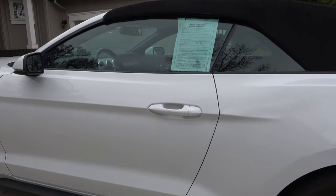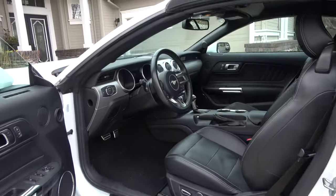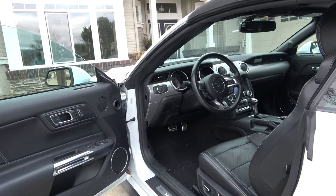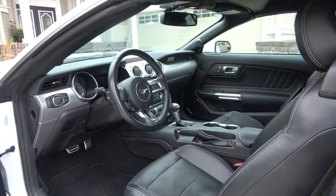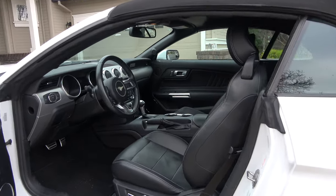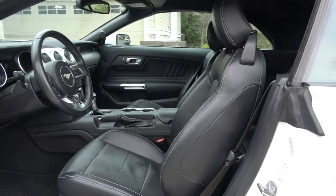The exterior color is known as Oxford White, featuring a full ebony leather interior. You also have silver trim across the doors and the dash. Along with that, you do have gray color contrast stitching on the seats.